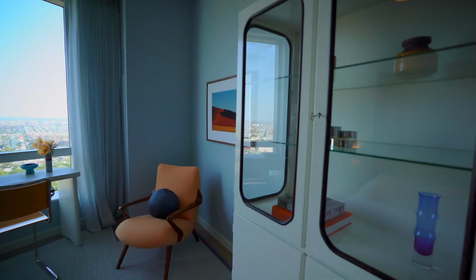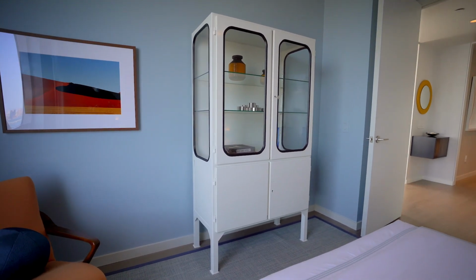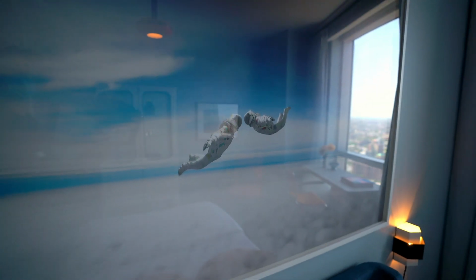Oh, this is actually one of my favorite rooms. We call it the space room because it has this astronautical, futuristic vibe. The tone is set by this photograph here where you have two astronauts in the high atmosphere embracing each other.